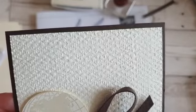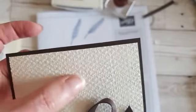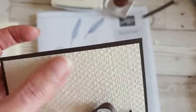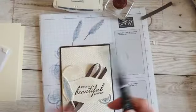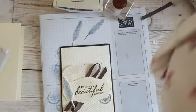Embossing folder, yeah, there you go, Kat. You can see it, it's basically just like a textile. Reminds me of like a Harris tweed sort of textile finish. It's really, really lovely. Okay, and then I'm just going to spritz with my black.